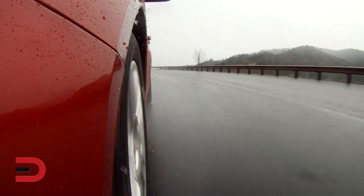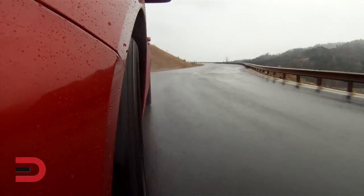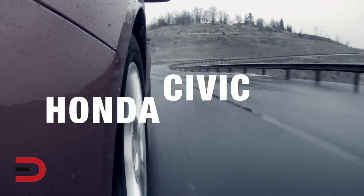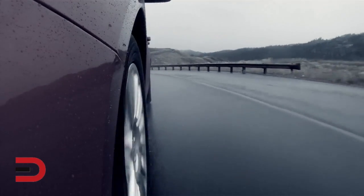And to say the Chevy Cruze lives in a competitive marketplace is an understatement. Just listen to this lineup of rivals for the almighty consumer dollar: the Ford Focus, Hyundai Elantra, Mazda 3, Honda Civic, Toyota Corolla, Volkswagen Jetta, and the Dodge Dart.